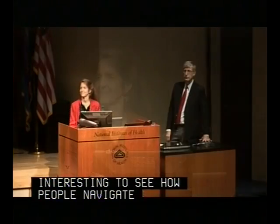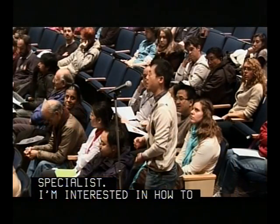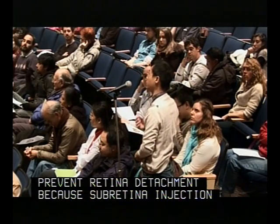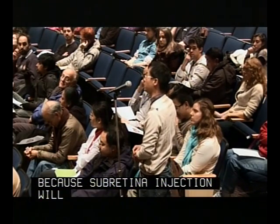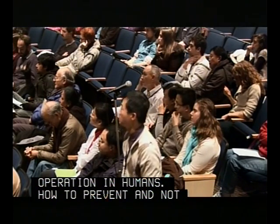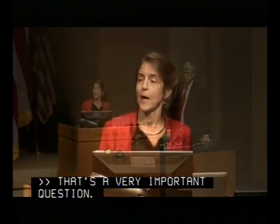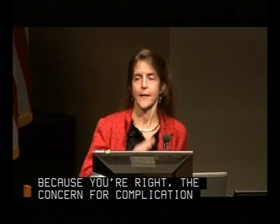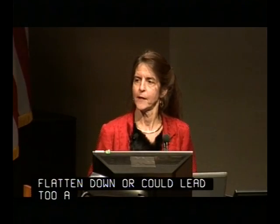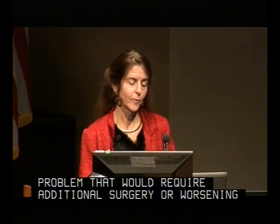I'm a retina specialist. I'm interested in how to prevent retina detachment after injection, because some retina injection will create a retina break that would lead to retina detachment after operation in human. How to prevent that problem? That's a very important question, and because you're right, the concern for complications of a detachment that won't flatten down or that could lead to a tear or some other problem that would require additional surgery or worsening of the person's vision, those are real issues.